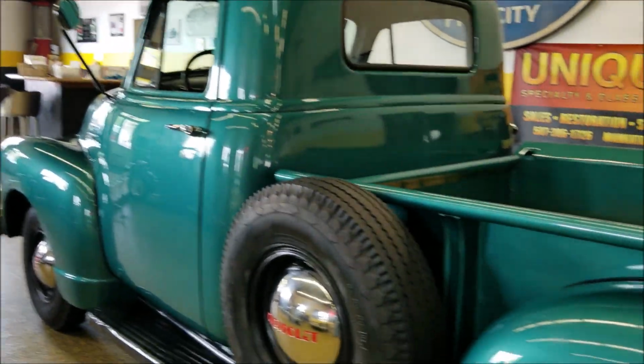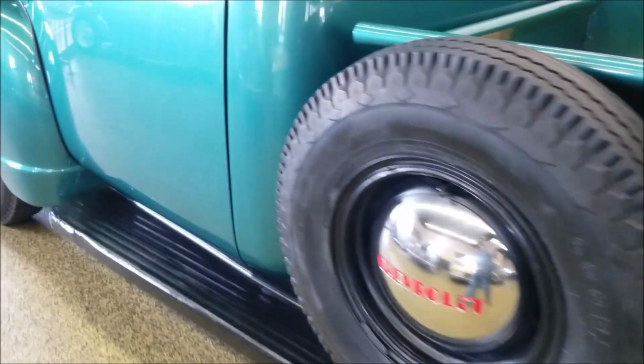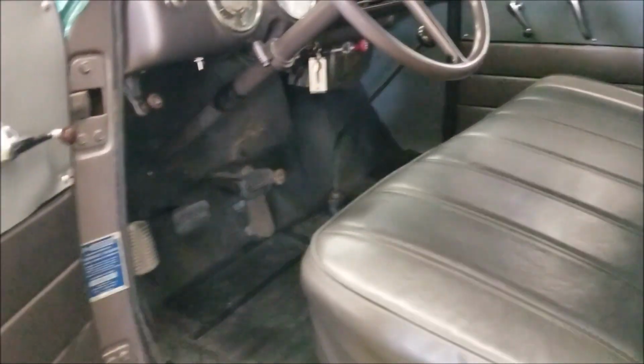Side mounted spare. Slip around to the driver's side here. Let's check out the interior and we'll fire it up so you can hear it run also. Very smooth running truck. Drives out just like you'd expect a stock 53 Chevy too. Here you can see the doors have been painted up nicely.